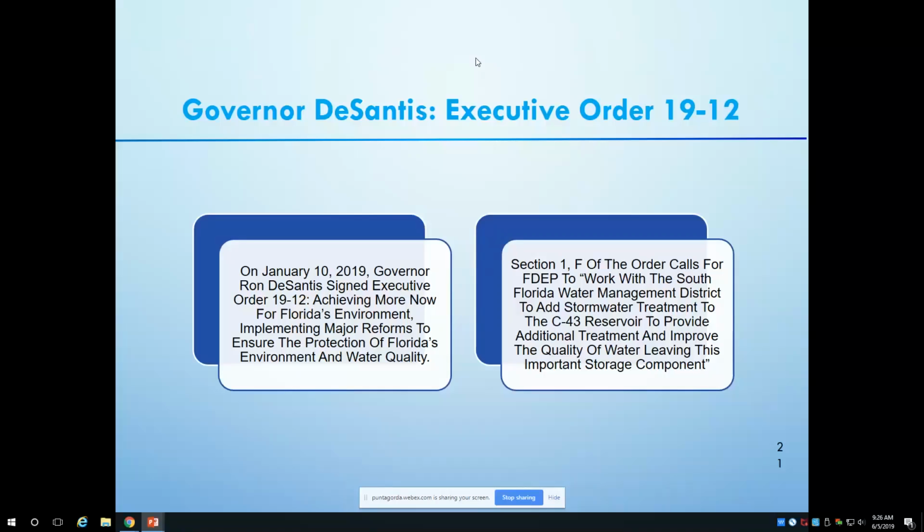The order laid out directives for state agencies like DEP, the Department of Health, and the Water Management District to take action to enhance Florida's water resources and protect natural resources. This included the creation of a chief science officer position for the first time in the state's history. That chief science officer is Dr. Tom Frazier from the University of Florida. He also heads up the newly created Office of Environmental Accountability and Transparency.